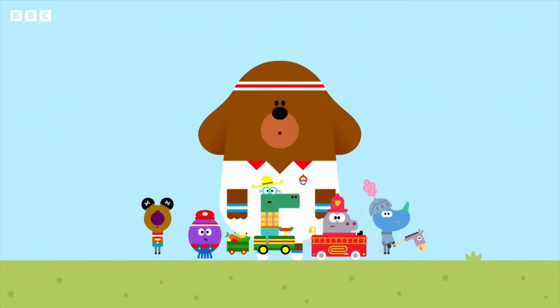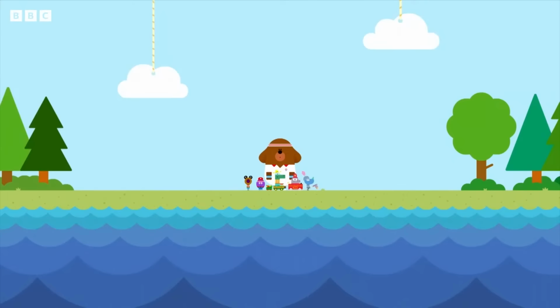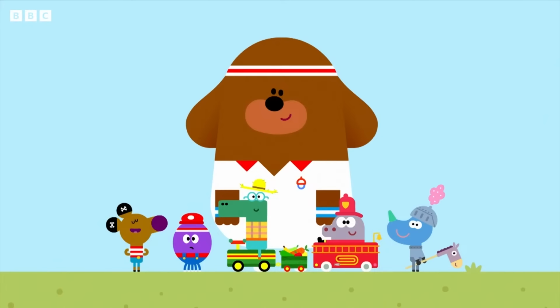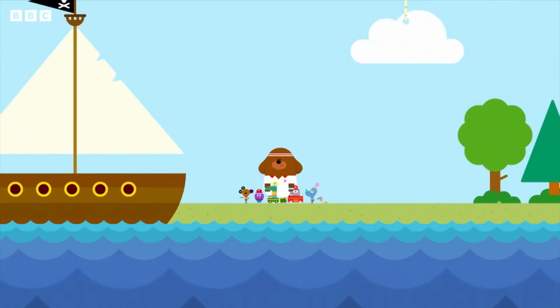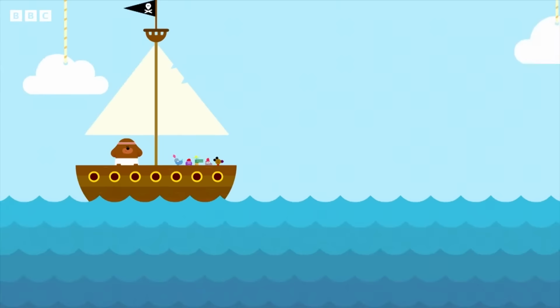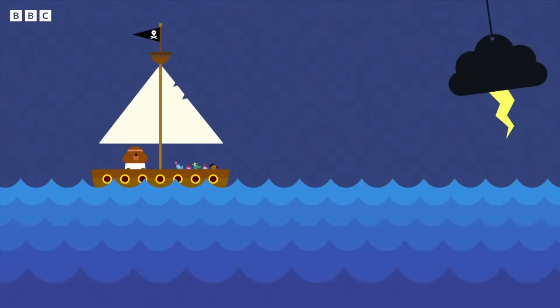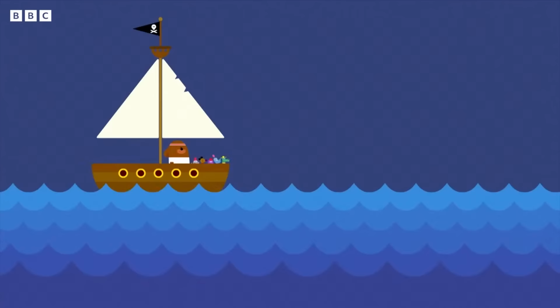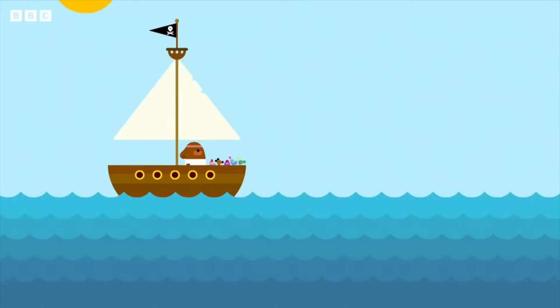We're going to cross that. Fear not, Tag, for I, Norrie the Pirate, have sailed the 6 seas. 7 seas. And I will see you to the other side on my pirate ship. Yay! Set sail! Watch out for the sea monster. Hold tight, everybody. Land ahoy! Hooray! We made it!